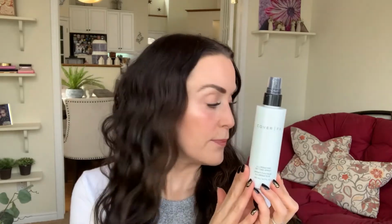My top product from the brand is their Illuminating Setting Mist, or Illuminating Setting Spray, it's called. This product I have been using for forever. I don't even know how many years. It's one of my tried and true products. If I want my makeup to look dewy, this is the product I go in with. This product will give you a little bit of illumination. Now, for some people, this is going to be too much. For me, with dry skin, aging skin, crepey skin, I feel like this product is a must-have.